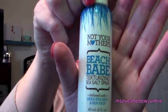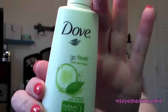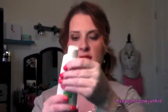I like texturizing sea salt spray, so I got Not Your Mother's Beach Babe, and I really do like this one, so I think I may buy the big one when I'm out of my normal ones that I use at home. I keep a body wash, and I just bought the Dove body wash. I feel like it's pretty moisturizing, and this one's a pretty big bottle, so I don't go through it very often.